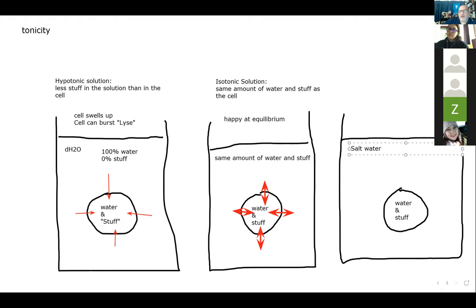No. Don't drink salt water, exactly. Why not? Because it'll dehydrate you. Exactly. The reason is that salt water of the ocean actually has more stuff in it than your cells. What kind of solution do you think we call this? Hypertonic. There you go.